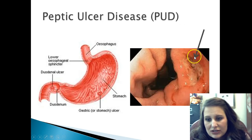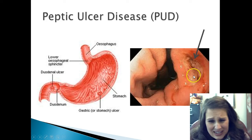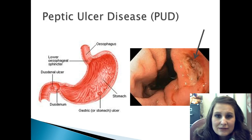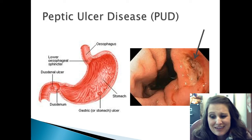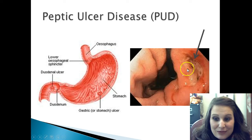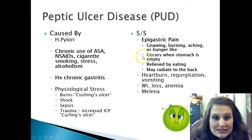So here's a picture of it. You can see a big peptic ulcer right there, just eating away through that lining. And of course, you pour acid on that, that's going to hurt. It's the same concept if you have an open wound and you pour hydrogen peroxide on it. It fizzles up and it hurts sometimes. So pouring acid on that, we don't want to pour acid on an open wound. It will hurt. But that's what peptic ulcer disease kind of is.